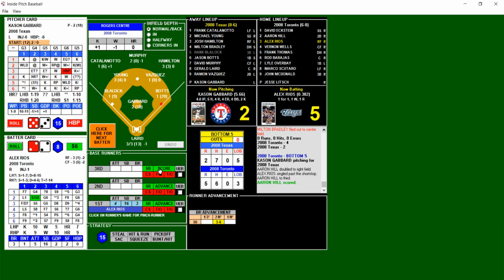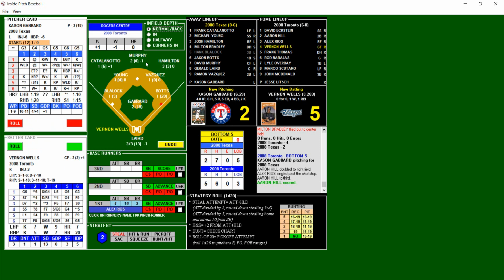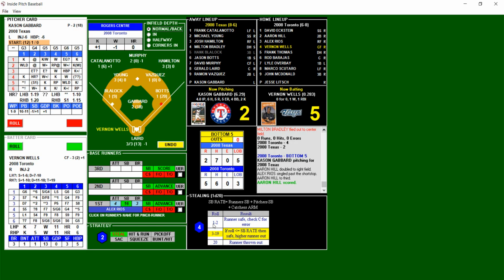It's 5-2 Blue Jays. Strategy rolls a 2. We have a steal attempt. They are going to send him, and that's going to be a 4. So how do we get that stolen base rate? Stolen base rating is the runner's stolen base rating plus the catcher plus the pitcher plus the catcher. So that's where we get the 16. And that's going to be good for a stolen base. So it's just going to be a flat 16 on that one because that's going to be a +1 and that's going to be a -1. That cancels each other out. So runner on second with no outs, and that's going to bring up Vernon Wells.